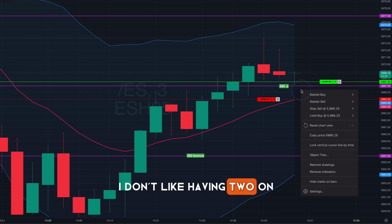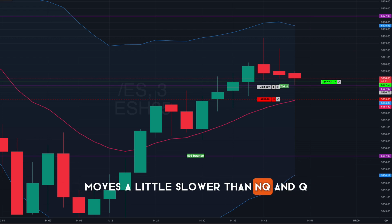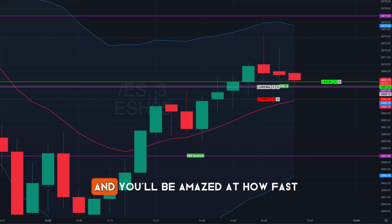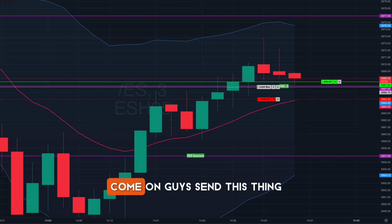I don't like having 2 on. Set one more buy. I like to go up to 3 on SPY or ES. Moves a little slower than NQ. NQ, you need 1 or 2. And you'll be amazed at how fast you can make or lose money doing it that way. Come on, guys. Send this thing.